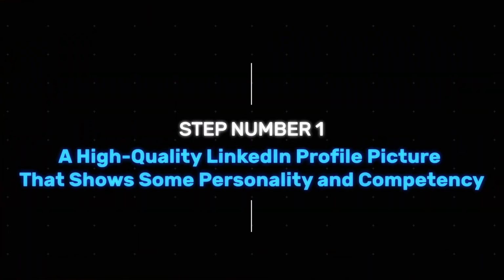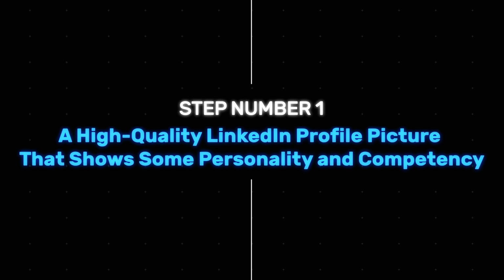So step number one is about having a high quality LinkedIn picture that shows some personality and competency. I'm going to use a photo of mine that is smiling directly to the camera and just a simple shirt, no need to be button-up business professional unless I'm recruiting for positions in management consulting or investment banking.